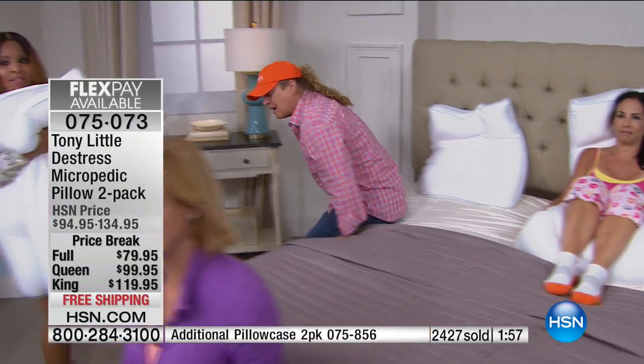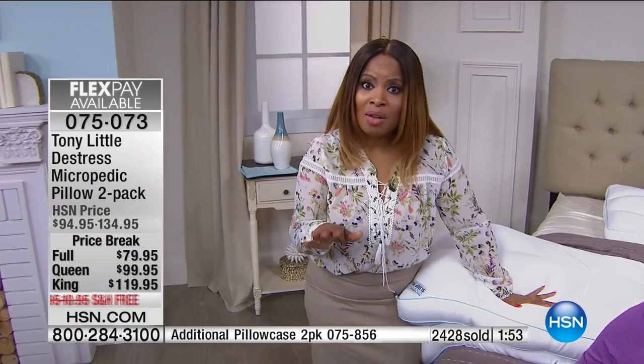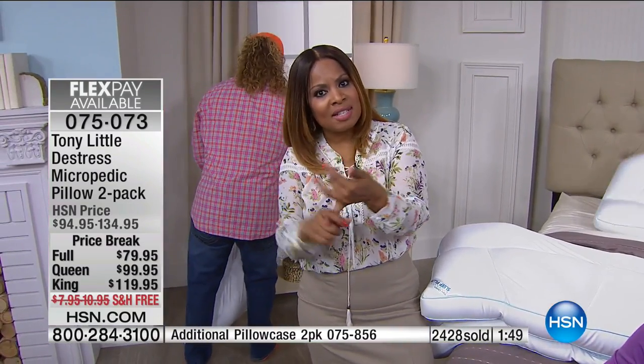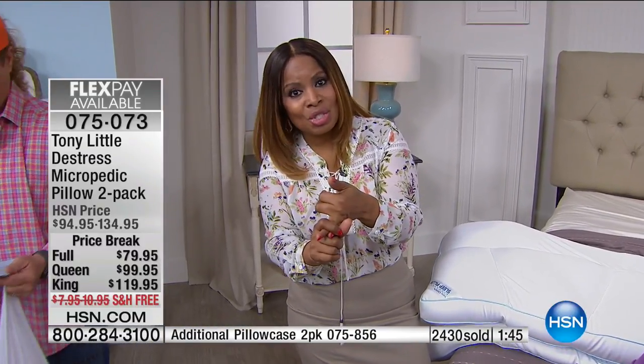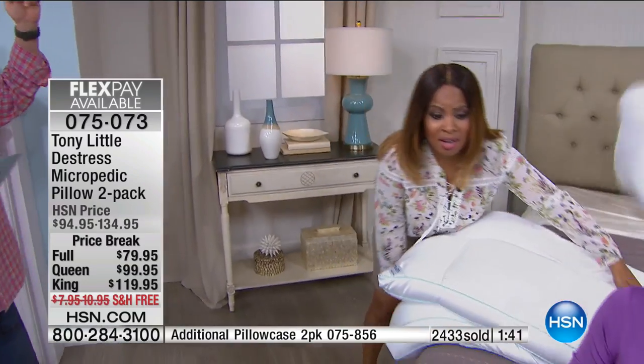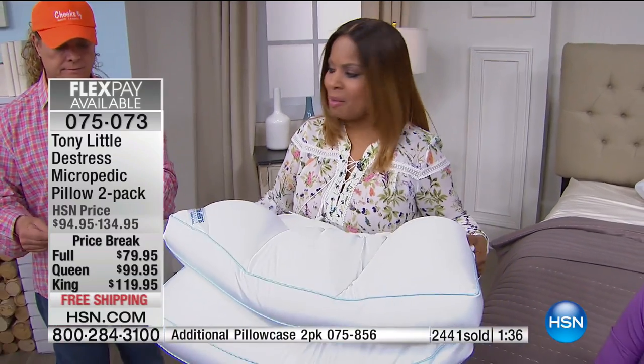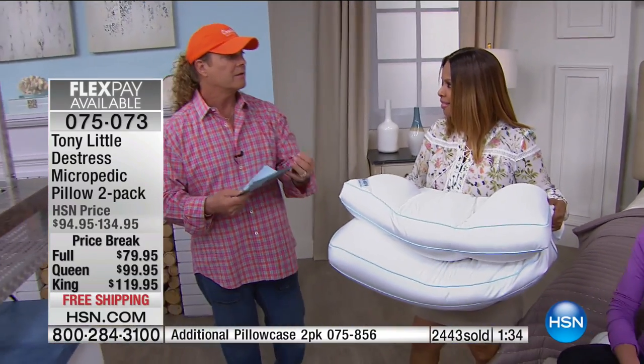It's awesome technology. You're getting a lot for your money because you're getting that two-pack. They're all on sale, which is wonderful. You've got your free shipping and handling. For the full size, it's $19.99 to get this at home. If you're going to get that queen size, it's $24.99. Number one bestseller and the most limited, the two-pack of the king size, $23.99 on FlexPay.